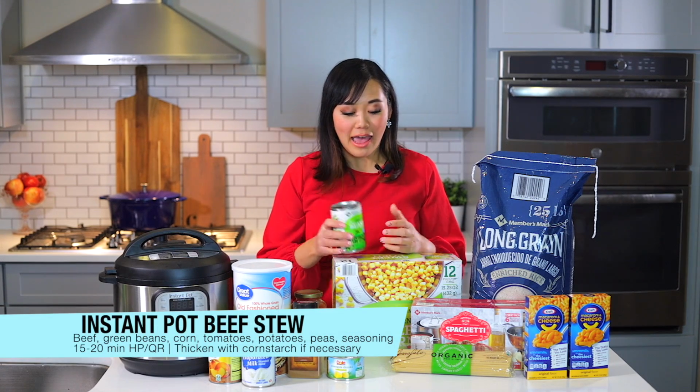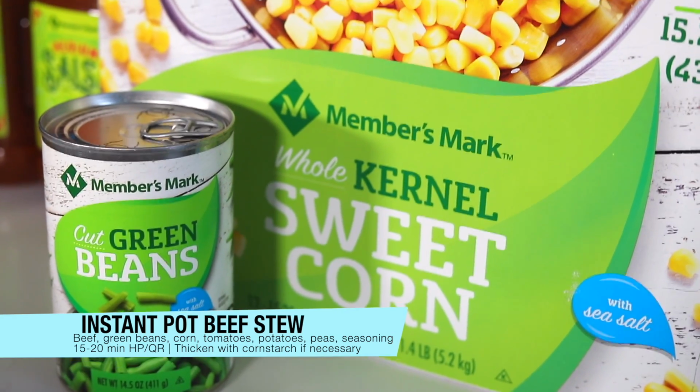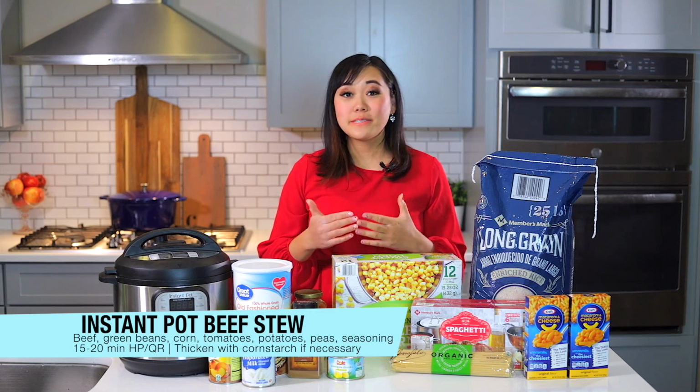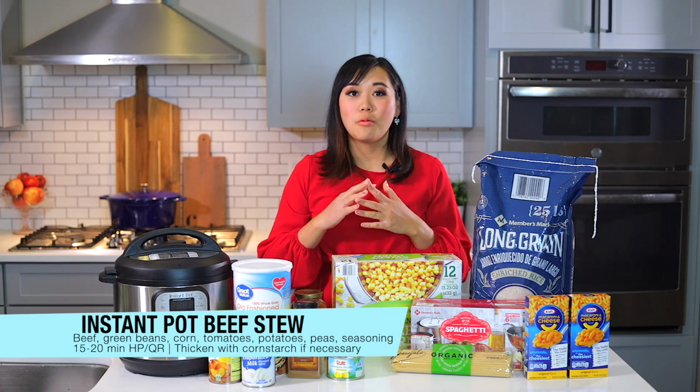Next up is a really easy, simple dump and go beef stew recipe. And there really is no recipe. Just add some ground beef or some stew meat into your Instant Pot. Add in a can of green beans, a can of sweet corn, a can of diced tomatoes. If you have some diced potatoes, you can add that, some corn, peas, whatever you want.